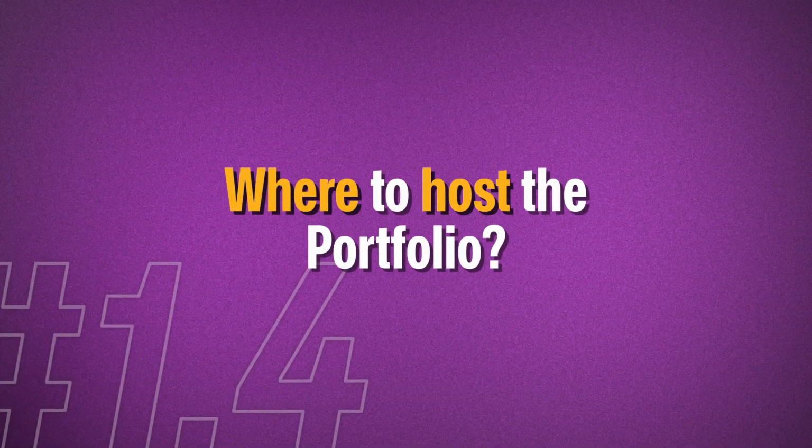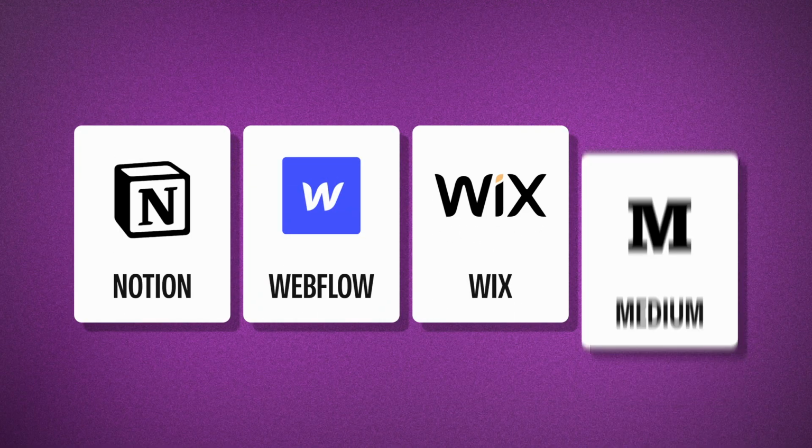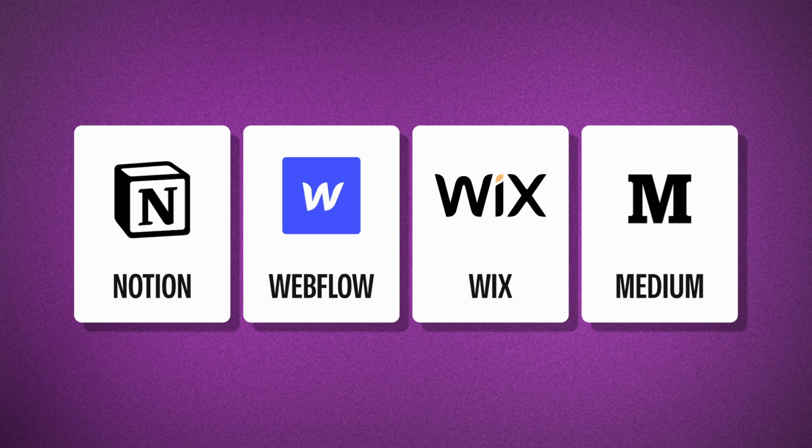The fourth biggest problem that any designer faces is where to host my portfolio. We can host it on Notion, Webflow, Wix, Medium, and there are a lot of platforms that can help you host your portfolio, but where to host it? And it can cause analysis paralysis because we end up not making one, and choosing the platform will actually define how we should present our case study.